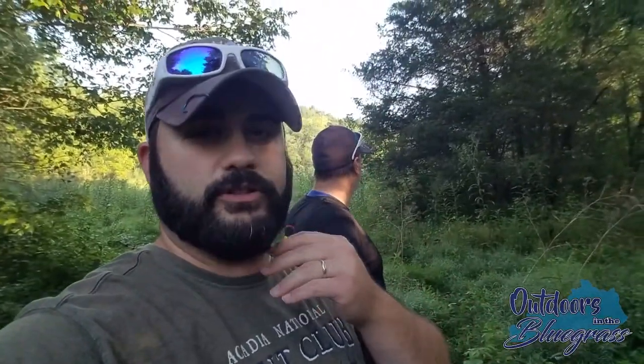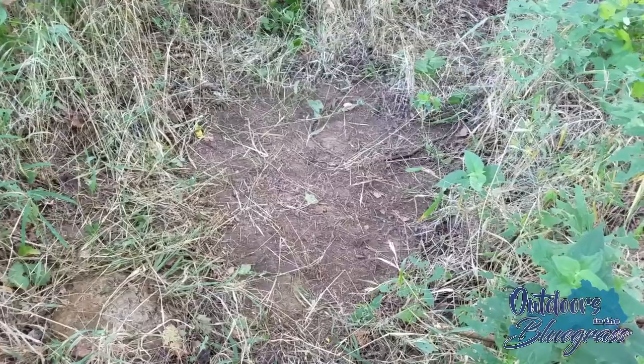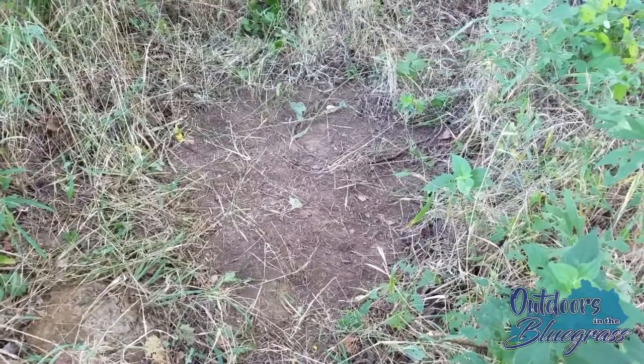I'm thinking more towards this area back over here. It's further away from the entrance of the land we're hunting. Now we got to find a place to put the trail cam. All right, so we found a little area. I think it's the best place to put some of our attractant down and the trail camera to see if this general vicinity is holding deer traffic.